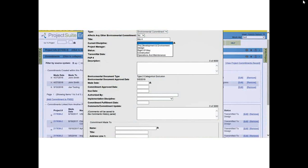The current discipline is selected from the next drop-down. This is the discipline or FDOT office currently responsible for the management of the commitment that is being entered. Based on the current discipline and the project managers listed in the address book, the project manager drop-down will be filtered. Select the project manager from here. The correlating discipline and contact type can be found in the help document of the commitment module.